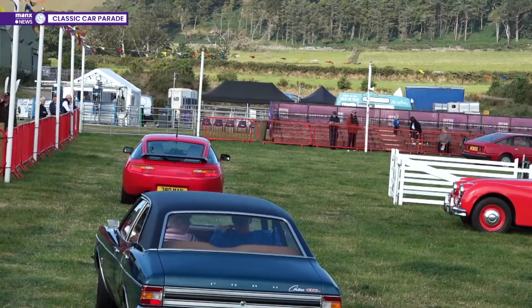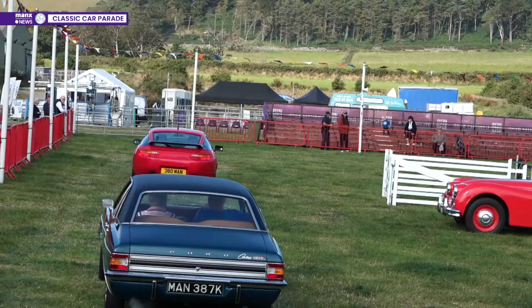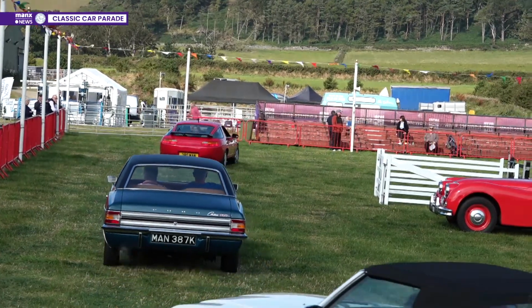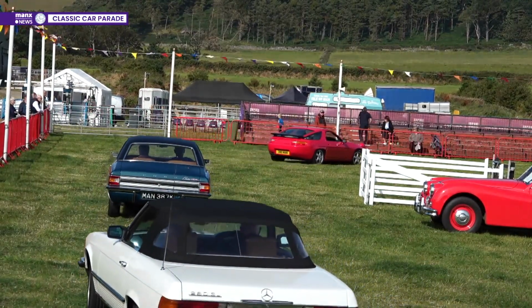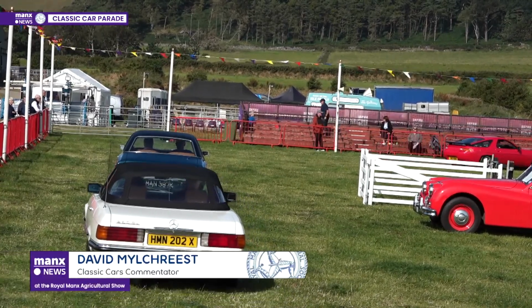Still another red car. This is a really nice Porsche 928, 1989. V8, rather unusual. Most Porsches are considered to be the 911, but this is a 928, more of a touring car than a sporty car like the 911 is.